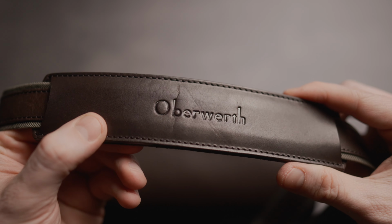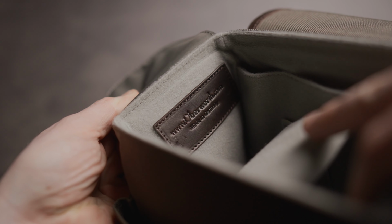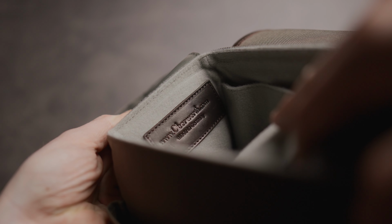You also get the occasional Oberwert branding here and there, so that you don't forget how much money you've spent, but overall it's done in a very subtle and tasteful way and not over the top and in your face. And so yeah, it certainly looks fantastic, it feels fantastic, and also it is made almost entirely here in Germany, apart from a few minor details and things which are done in other parts of the EU.